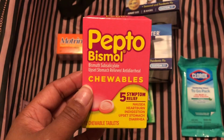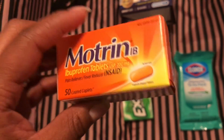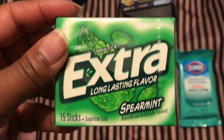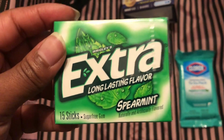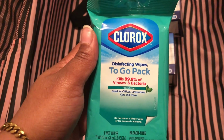So a lot of times it's cheaper to get these things on the front end than the back end. You always need ibuprofen just in case you have a headache the next day. First, you need gum because you never know if you need gum. That's self-explanatory, right? I just wanted to give a little tidbit with the Clorox wipes.